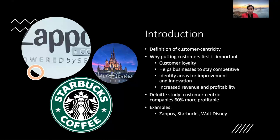Now, why is putting customers first so important? There are several reasons why being customer-centric is important for businesses. Firstly, it helps with building customer loyalty, which can lead to repeat business and positive word-of-mouth recommendations. Secondly, it helps businesses to stay competitive by differentiating themselves from other companies that may not be prioritizing the customer experience. Thirdly, it can help to identify areas for improvement and innovation, as customers are often the best source of feedback and new ideas.